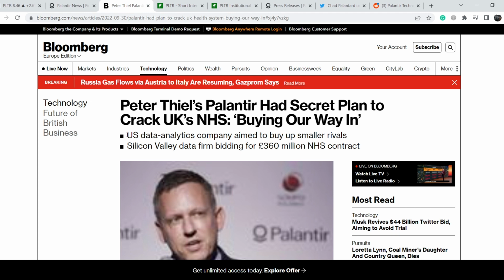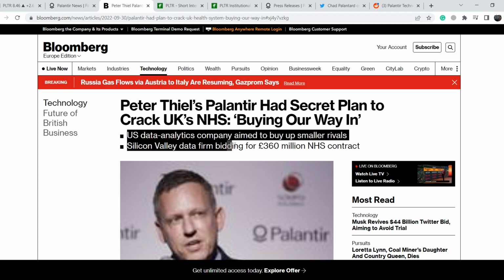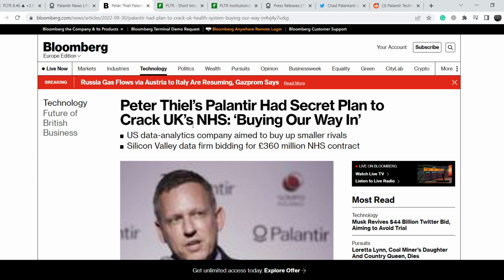And the key bullets are following. US data analytics company aimed to buy up smaller rivals. Silicon Valley data firm bidding for £360 million NHS contract. And definitely this might be another catalyst that brings a lot of money into their company, and that's why in the long-term perspective this company is still acquiring a lot of contracts that might drive its price higher.